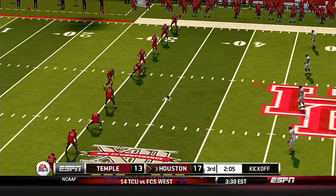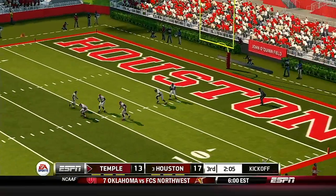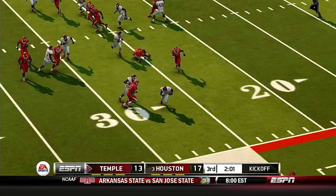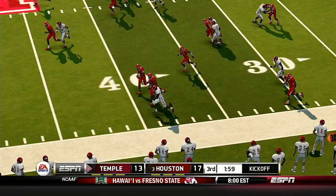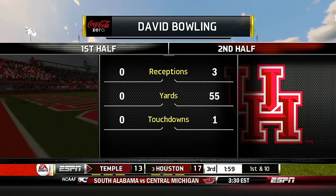Cooper ready to kick. Calhoun fields it at the 2. He's to the 20. Across the 30. Knocked out of bounds at about the 45. Bowling's drive in this game has been sensational. He's just having an outstanding day.